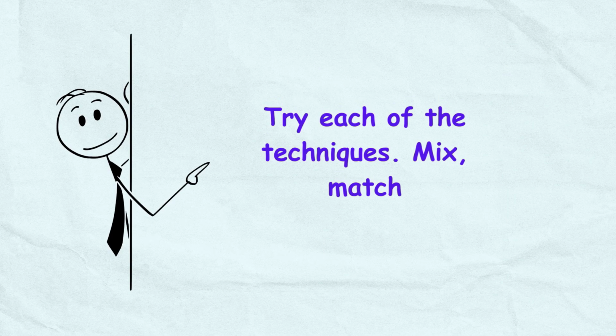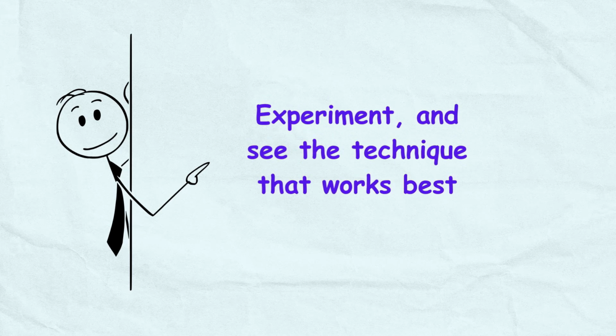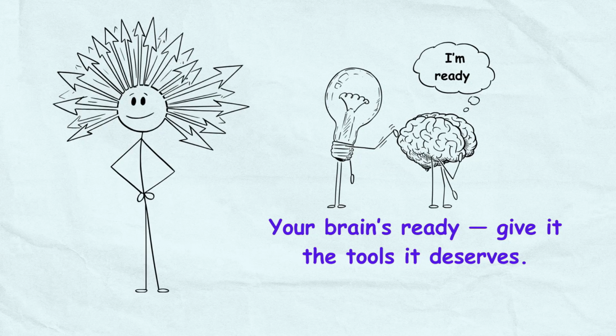So here's your next move. Try each of the techniques. Mix, match, experiment, and see the technique that works best. Your brain is ready. Give it the tools it deserves.